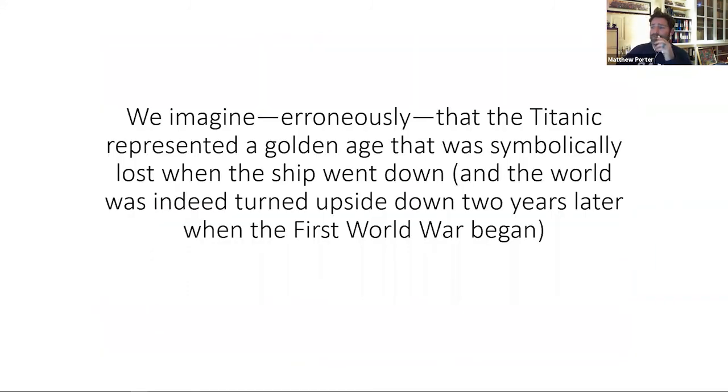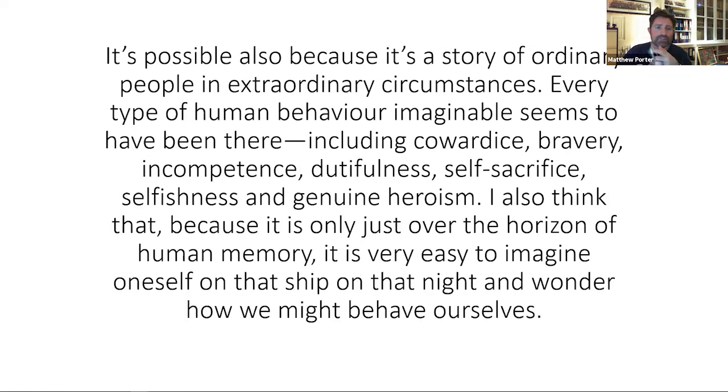And this is from Walter Lord, who wrote the book. "We imagine that the Titanic represented a golden age that was symbolically lost when the ship went down." Yeah, and it gets tied up with this lost generation of the First World War. It's possible because it's a story of ordinary people in extraordinary circumstances. And we've seen this resonate through history with other disasters. Cowardice, bravery, incompetence, dutifulness, self-sacrifice, selfishness, and heroism. I also think that because it's only just over the horizon of human memory, it is very easy to imagine oneself on that ship, on that night, and wonder how we might behave ourselves.